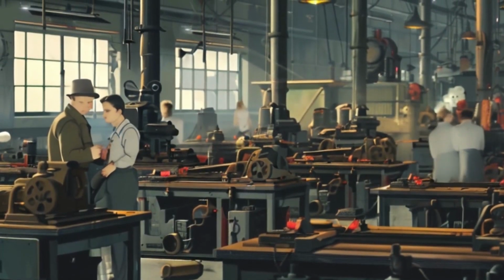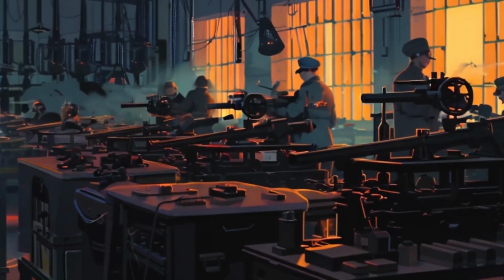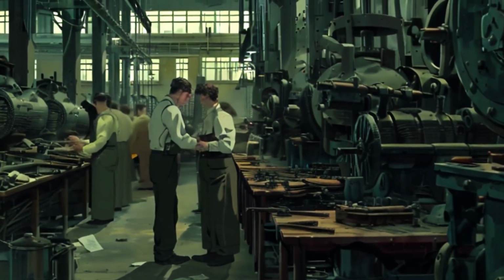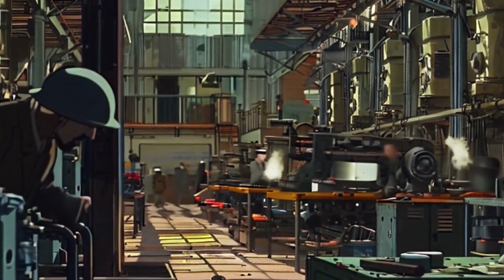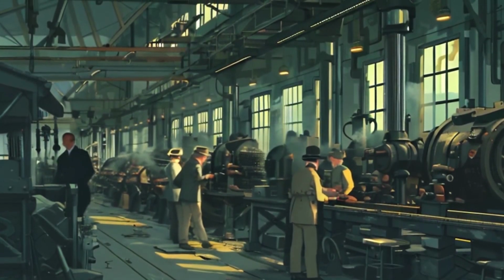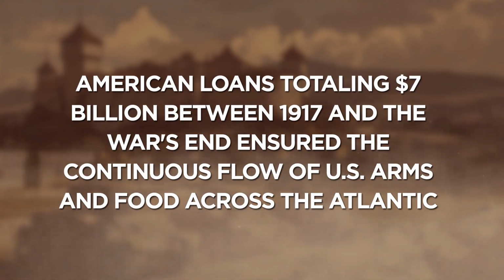These expectations were met and exceeded. The United States not only produced weapons for its own use, but also supplied France and Great Britain. This economic contribution was pivotal. By April 1, 1917, the Allies had depleted their resources to pay for essential supplies from the United States. Without American involvement, it's hard to imagine how they could have sustained the war effort. American loans totaling $7 billion between 1917 and the war's end ensured the continuous flow of U.S. arms and food across the Atlantic.